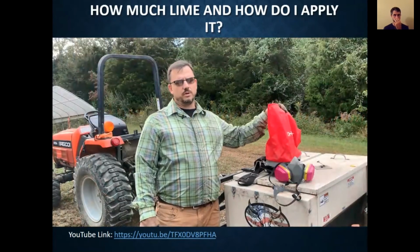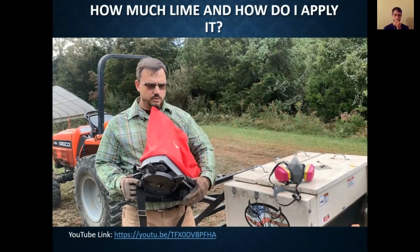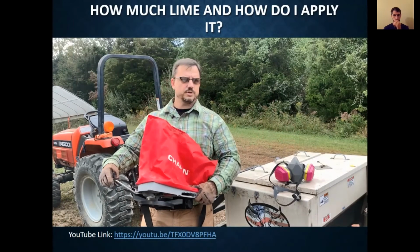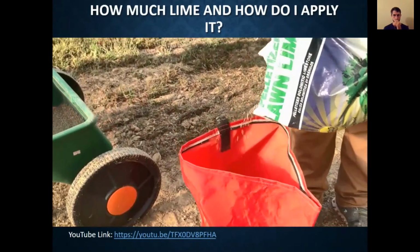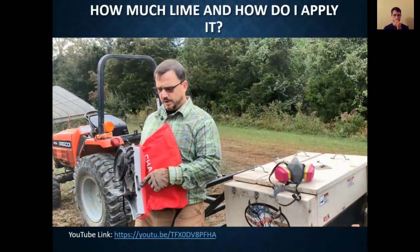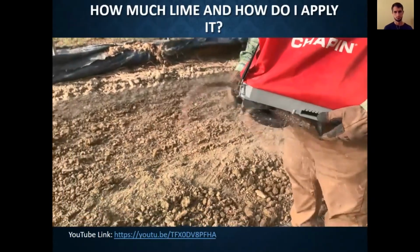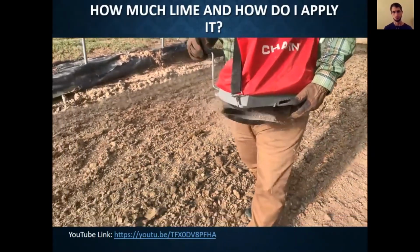Other tools you might use to apply lime to your garden would include this broadcast seeder. This one is also known as a belly grinder because you're going to wear it over your shoulder and crank the handle to sling the material off of your rotary blade. It also has a metering area to adjust how much material comes out of the seeder at the base, and that's going to help manage the application rate of the lime that you're applying.